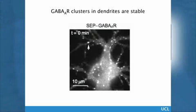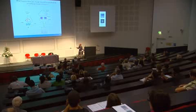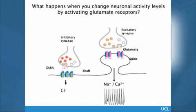We then wanted to know whether or not changes in neuronal activity, for example, by driving the activation of glutamate receptors at excitatory synapses, could have any influence on the stability of these postsynaptic GABA receptors. So is there any crosstalk between the activation of glutamatergic transmission and synaptic inhibition, which might have important implications in terms of information processing?